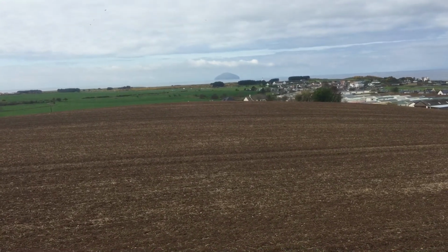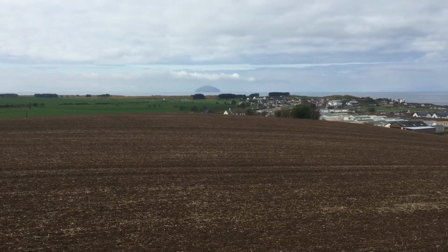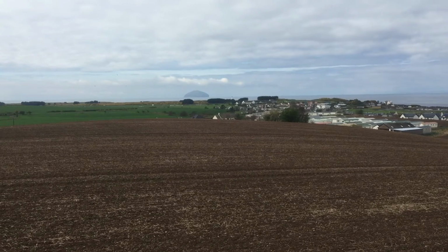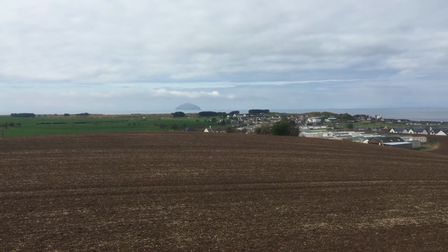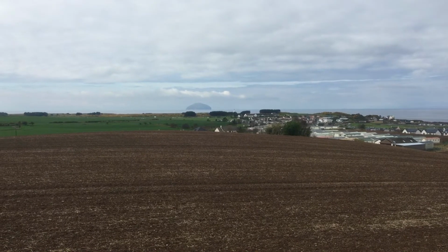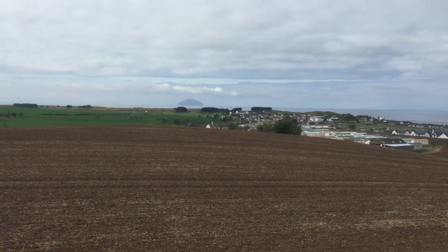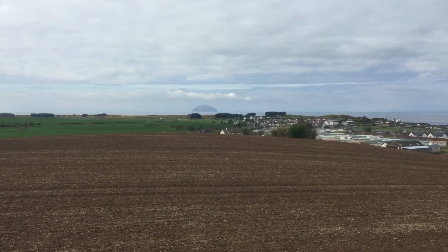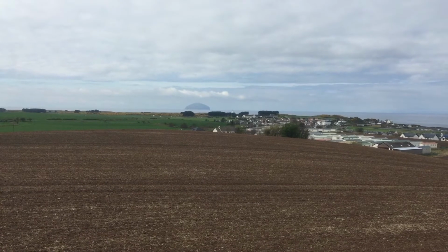Can't see it on my phone, it's too bright. That's worth a trip. You need to walk through the golf course, but there's a footpath going through, it takes you to the lighthouse. It's not in use, the lighthouse, but it's good for a wee walk around. There's a little cove there, we call it Smuggler's Cove. Absolutely nothing to do with smugglers, I don't think, but that's what we call it.